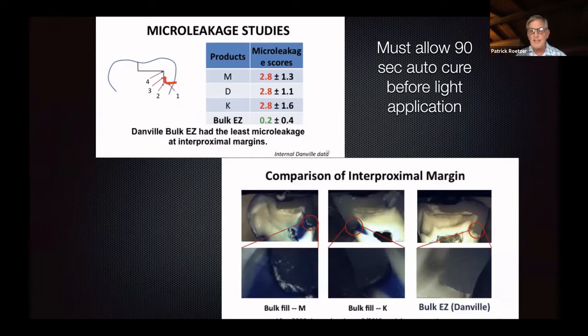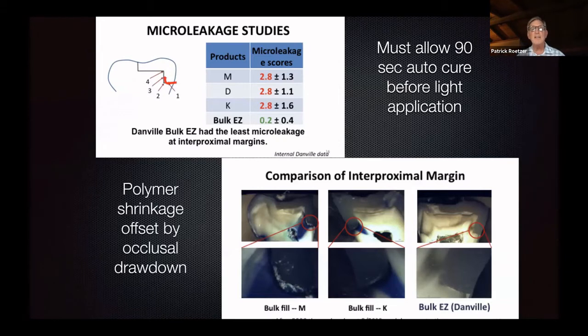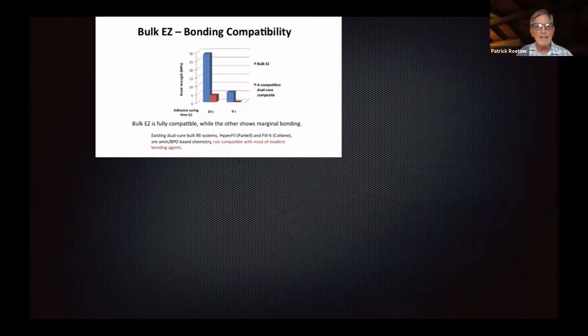So here's a comparison of some of the interproximal margins. You can see Bulk Easy has very little to no leakage, whereas look at the other materials, Bulk Fill M, Bulk Fill K. You can't see D on there. But what you're looking at, micro leakage scores, is that Bulk Easy is 0.2 plus or minus 0.4. The other is 2.8 plus or minus, a lot of leakage. So polymer shrinkage is offset by that occlusal drawdown that you get because the material sets volumetrically. It's smart polymerizing.